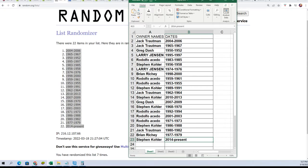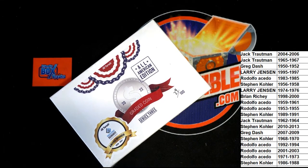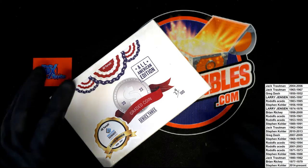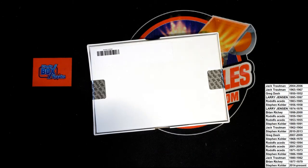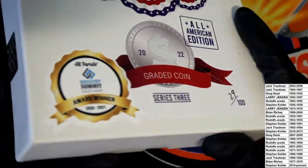Oh gosh, I'm starting to rip this thing open here. I better make sure everybody's able to see. And there are more spots here than what's showing. So I'll fix this. Okay, here we go. It's a graded coin. Good luck, everybody. Here we go. What's it going to be?